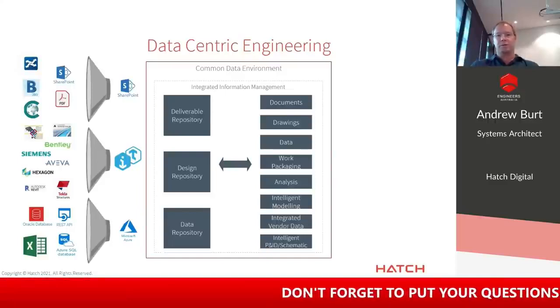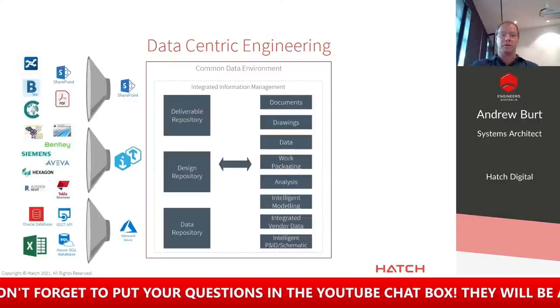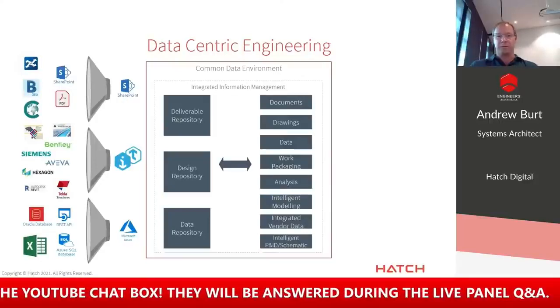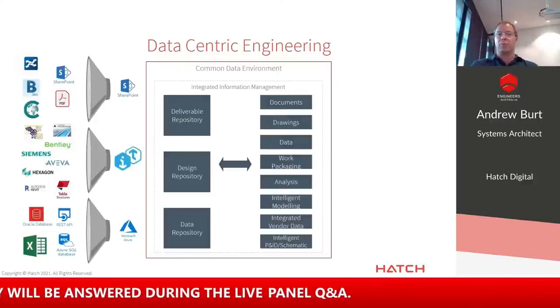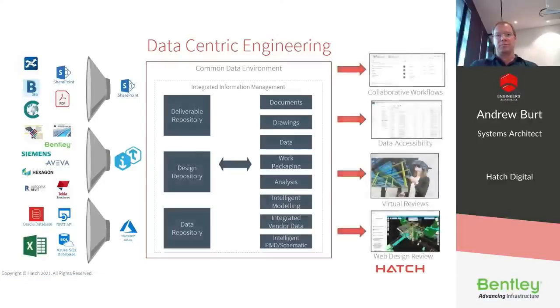So things like our deliverables, we've got design data, and we've got data itself, things like equipment lists, bills of materials, etc. And there's a lot of information in those repositories, things like our documents, drawings, data. We need to do work packaging, as is one of the core approaches to executing a major project. We're doing analysis and intelligent modelling, and we're integrating vendor data as an example.